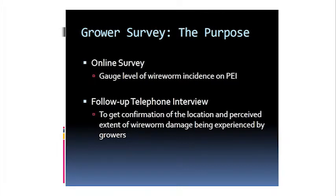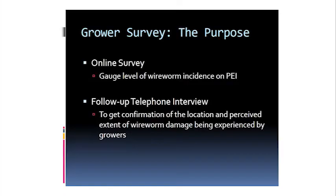Okay, so let's look at the grower survey. The idea behind this was really that we've heard lots of talk. We've heard the concerns, we've heard growers talking at meetings about the damage that is happening across the island, and we really wanted to get a better handle on what those levels were. So we wanted to gauge the level of incidence, and then based on the response, follow up with some of those growers and get better information as to where those problems were happening, what the perceived damage was, and other information along those lines.